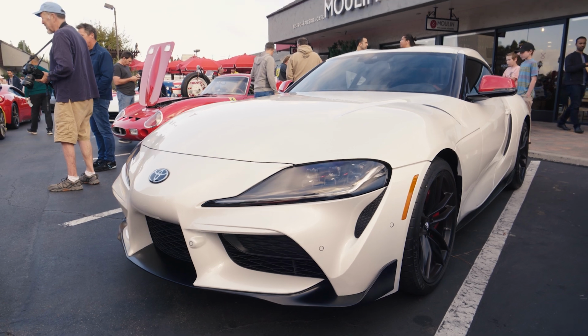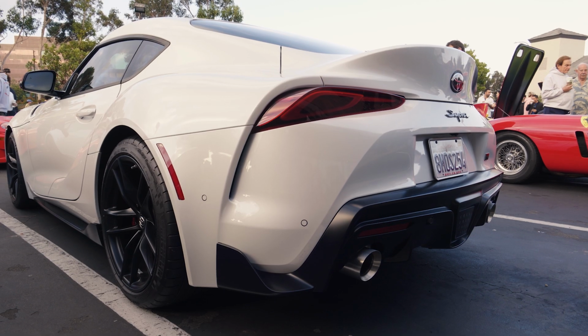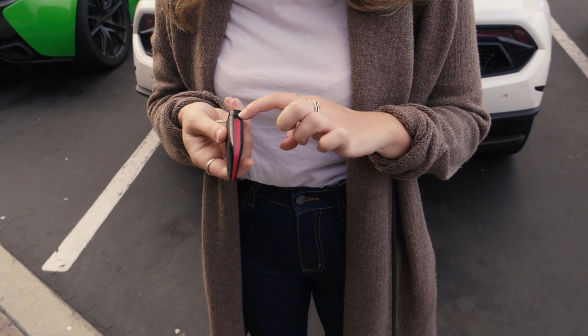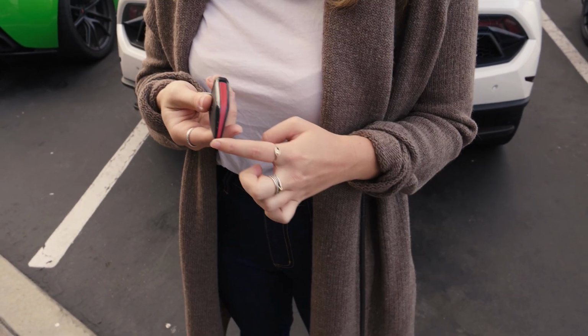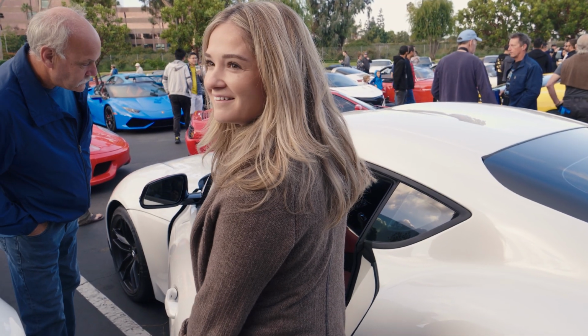This is my good friend Anish. This is his new Supra. How long have you had it? I've had it 3 weeks now. Oh shoot, 3 weeks. And it's a launch edition car, so they're hard to get. That's awesome. This is literally the new BMW key, except that the BMW one has the M stripe on the side. Come on! No, I'm not gonna start it.